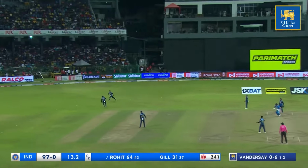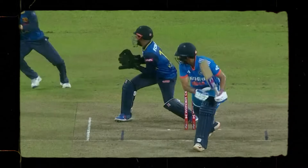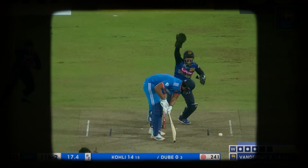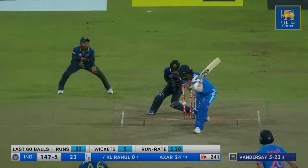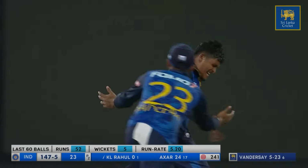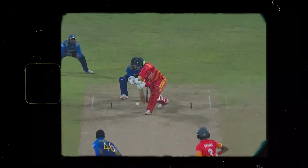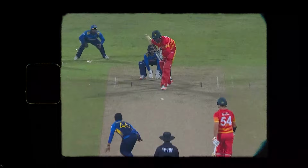Goes for the reverse, top edge chance. A man who completely embarrassed a star-studded team. He bamboozled players and helped his team to victories. Discover and learn more about this rising star with a unique skill for spin bowling. Let's explore the magic of Sri Lanka's Jeffrey Vandersay.